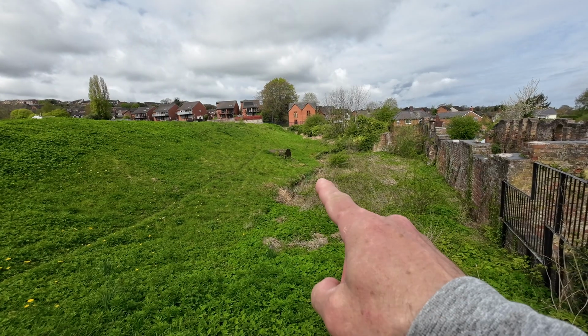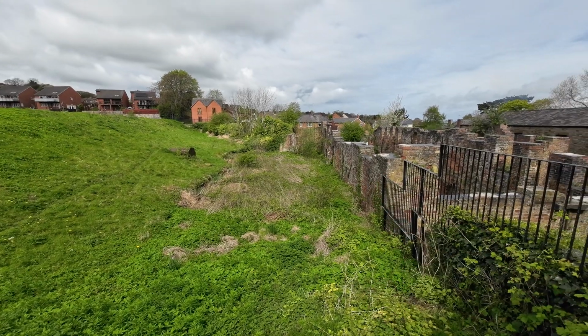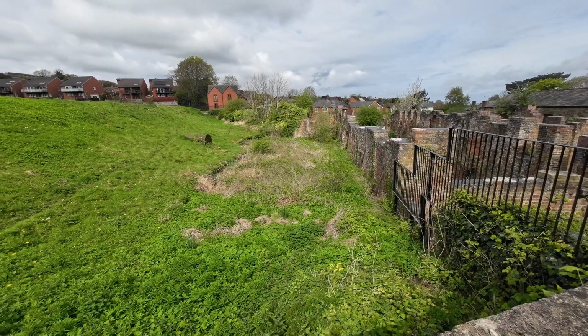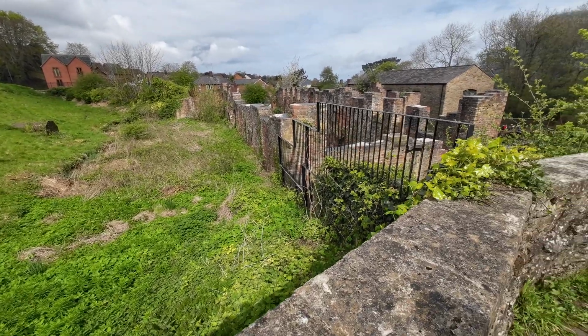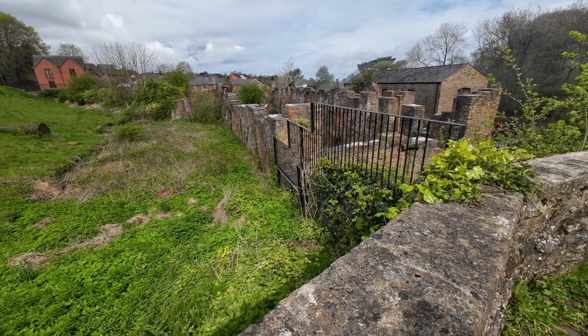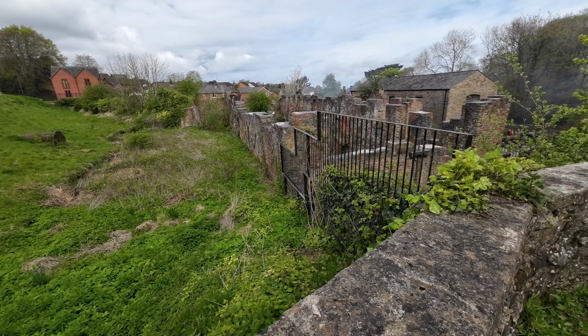So you see that little pipe there, and it attaches to the one on the wall that you can see. Obviously being cut off. It was water and then steam probably, wasn't it? Yeah. Because this was a cotton mill. Water powered initially and then onto steam as the steam engines came into existence.